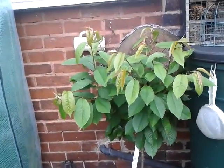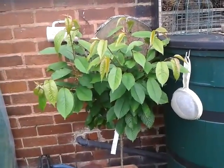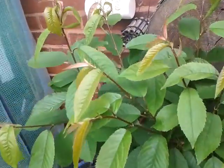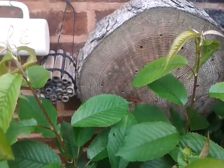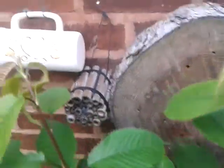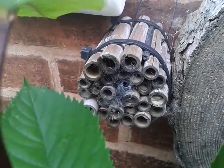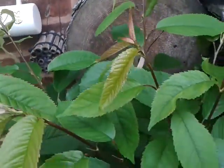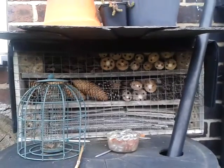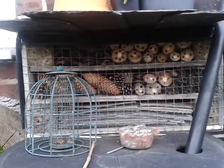That's the cherry, isn't it? Yeah, that's the cherry. No flowers this year, but lots of growth. And behind that is where the mason bees are living, except they've all gone now. I've only got one that's filled, and they've all gone, and I don't know why. I don't know where. The insect house was completely untouched by the mason bees.